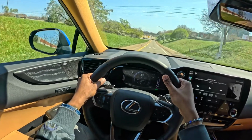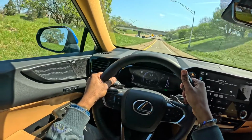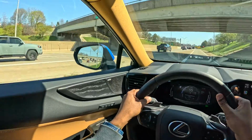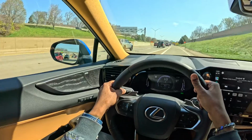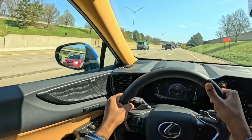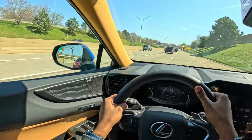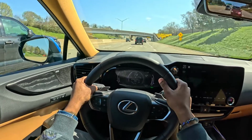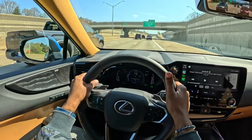Entering the highway again. Let's see at lower speeds, will it get us up to highway speeds at least in a decent amount of time? Merging. Alright, there we go. Top end ain't gonna be that great, but definitely from like 40, 50 miles an hour, it'll get up to 70 decently quick enough.